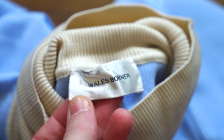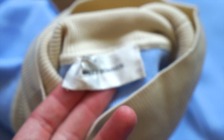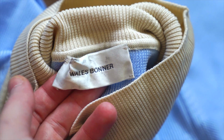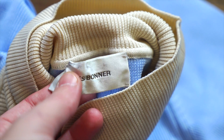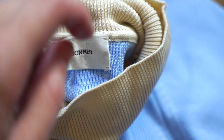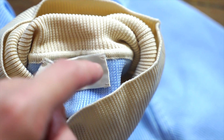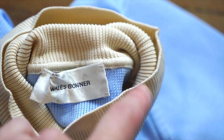But this is, as you can see, an embroidered tag, and it's a very glossy kind of gray, tan, silver. I guess maybe we could just go with ivory, the same color as the neck itself. And then stitched in black there is the Wales Bonner logo print, and that's done very clean, as you can see. And then that's stitched in both the top right and top left corners with single horizontal white stitches, or I guess ivory stitches, into that neck seam itself.